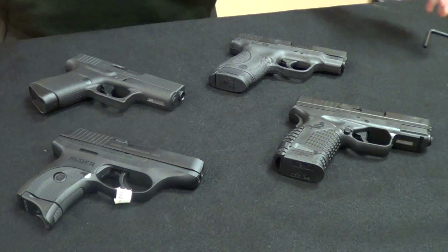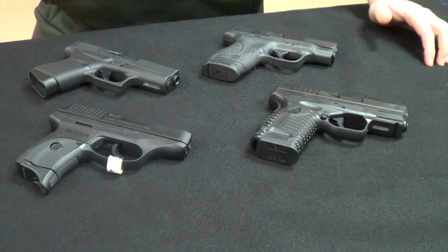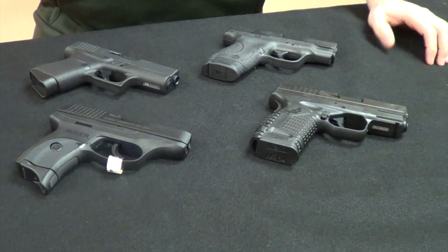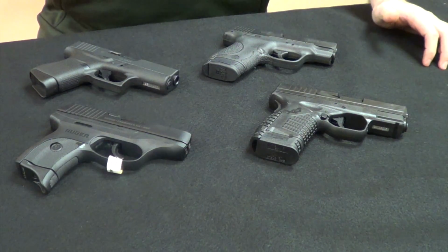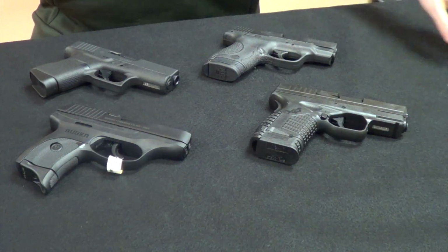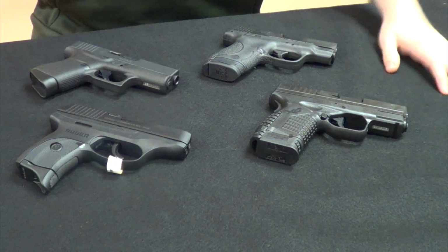Okay, the next question I get often is ease of maintenance. How easy are they to take apart? How maintenance intensive do they need to be? How often do I need to break them down and clean them? Well, that's really up to you. What most people say is about every 500 to 1,000 rounds, you should probably break it down and clean it just to get that optimum reliability.